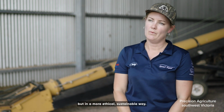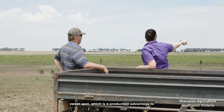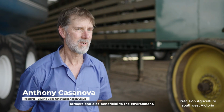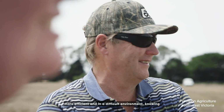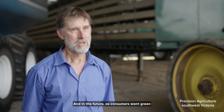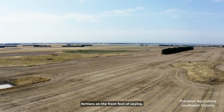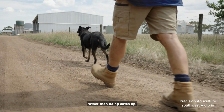With our projects, we try to hit the sweet spot, which is a production advantage to farmers and also beneficial to the environment. So we see this project as making farmers more efficient and, in a difficult environment, knowing what their constraints are, that's of production value. And in the future, as consumers want green credentials with what they're buying, that would put farmers on the front foot of saying, here's what we're doing, rather than doing catch-up.